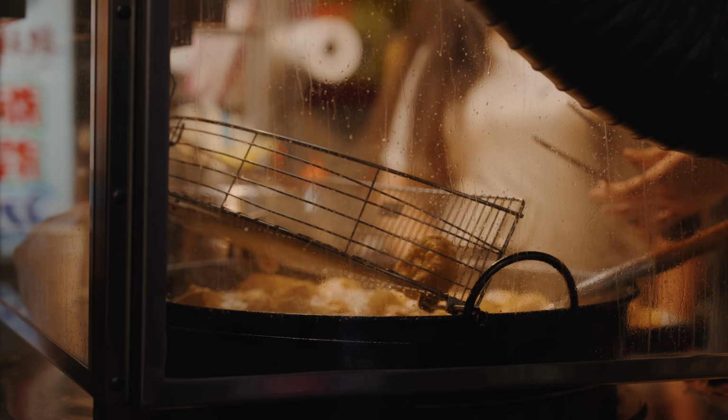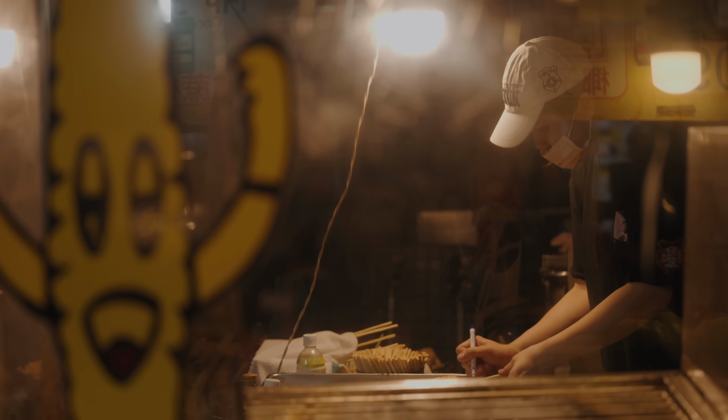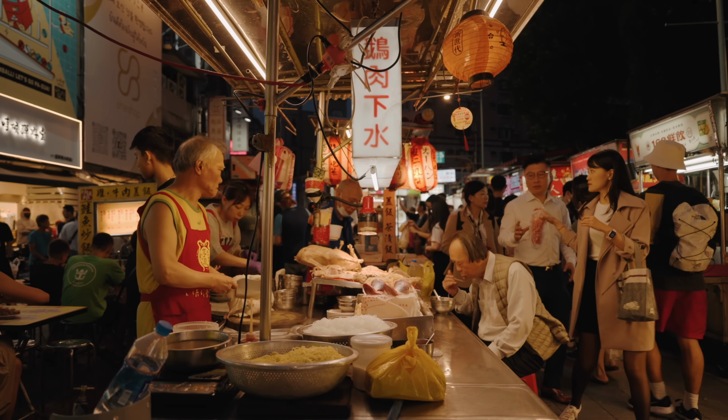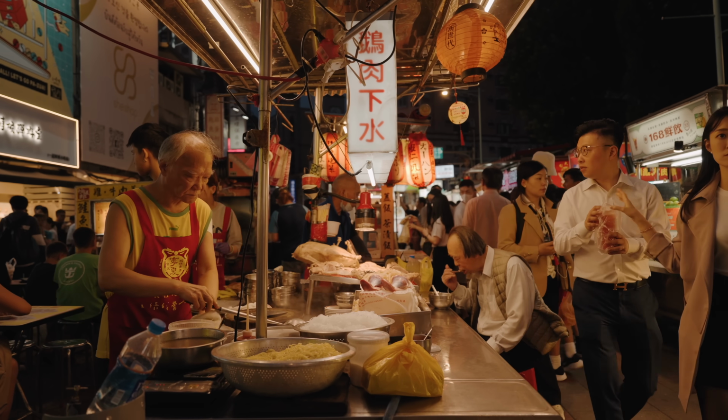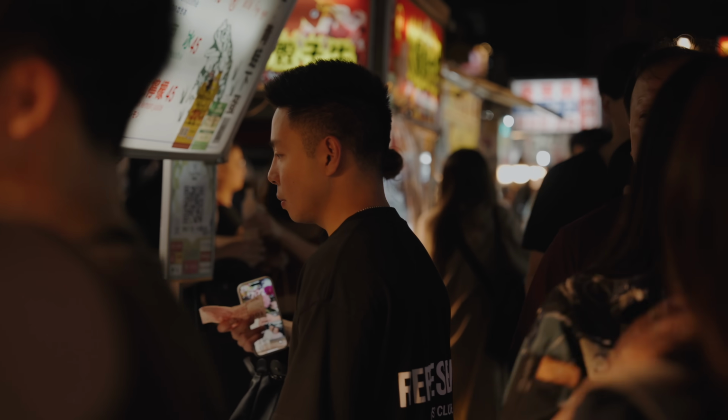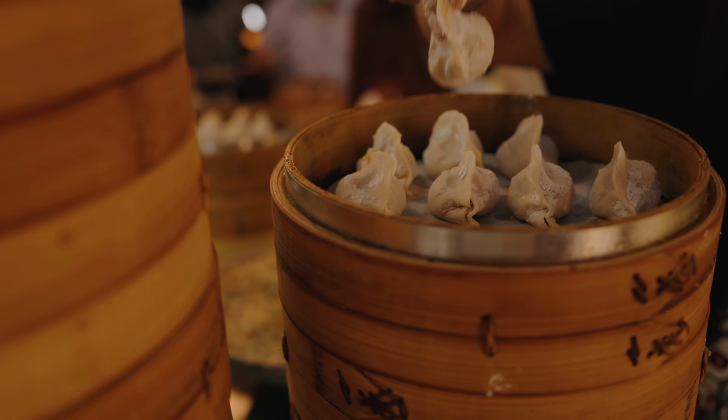Here at the night market, there's definitely a few things that I was excited to try out again, as well as some new things that I've never had before. You have stuff like grilled corn, pork belly, peanut ice cream, dumplings, stinky tofu, and so many different juice selections.